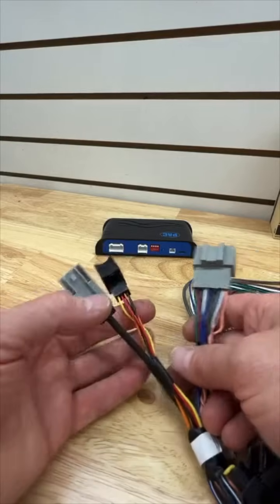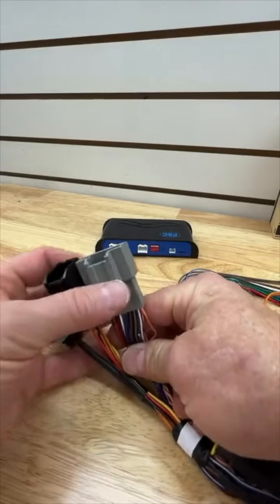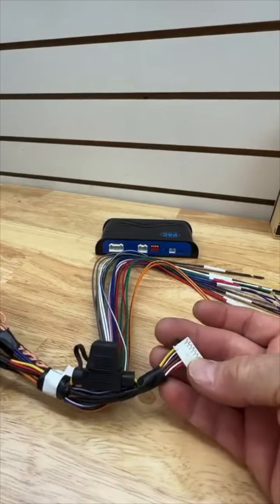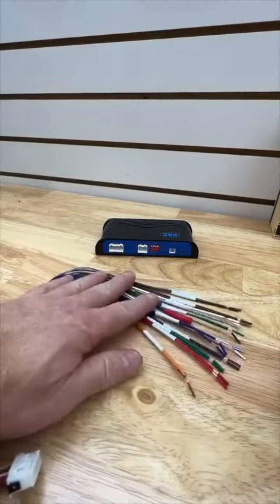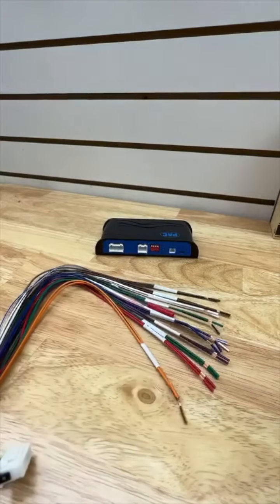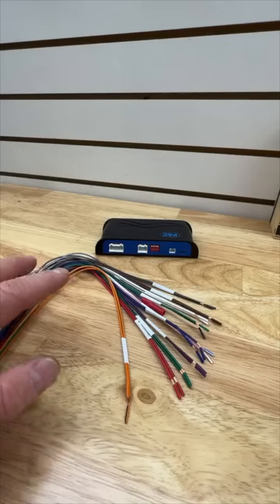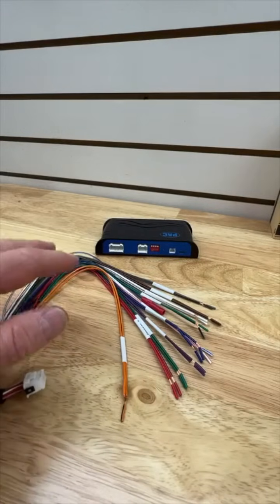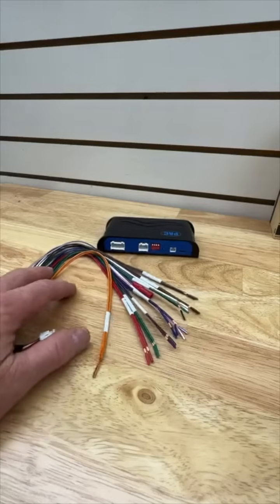It's a blue cable in the back of the car. This is the main power harness, and this is your speaker harness. This end here plugs into that harness there. And then here's all your speaker wires, which is really cool. One other thing that they do for the Fords: the amplifier doesn't power everything. They actually use the deck power to power some of the speakers too.